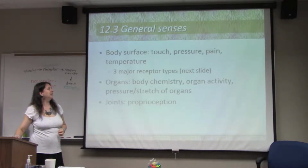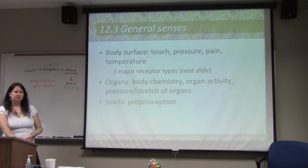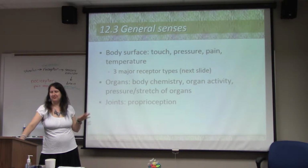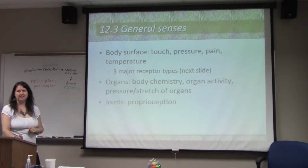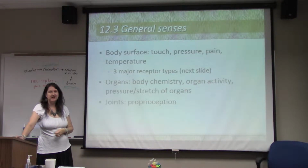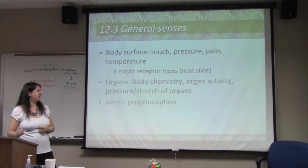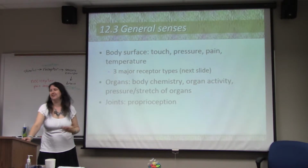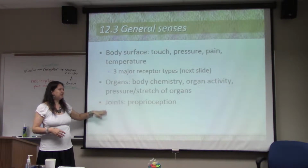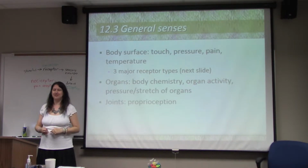So let's have a look at our general senses. On the body surface, we pick up touch, pressure, pain, and temperature. There's 3 major types of receptors in the skin, which we'll look at on the next slide. In our organs, we can detect body chemistry, the activity of those organs, like is my stomach churning, how much are my lungs stretched, pressure and stretch of organs. And then in our joints, we have proprioception. So detecting how bent is it, how much strain am I putting on the muscle and tendon.